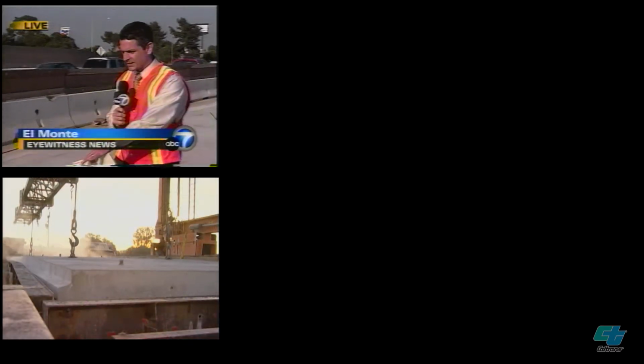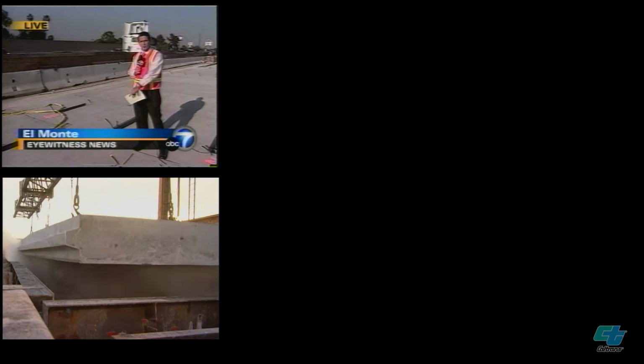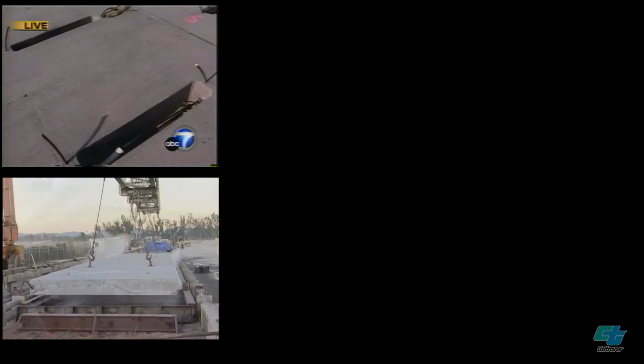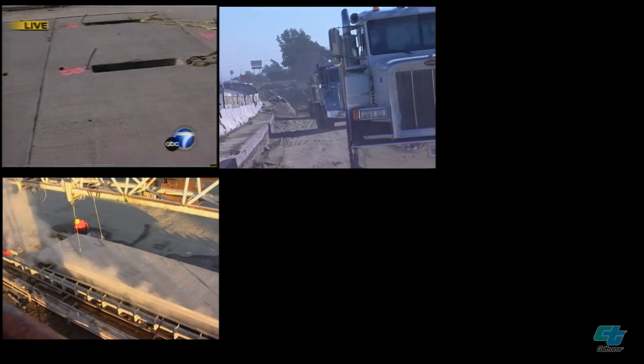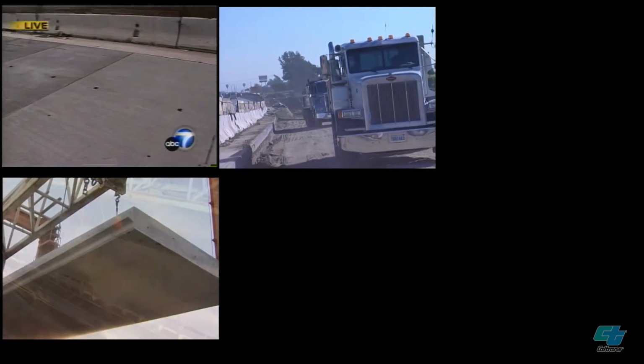What we're talking about is this: they're building a new roadway here using these prefabricated strips of concrete. It's about a foot thick, 8 feet long, 37 feet wide. Now the ones you're looking at here were just installed last night.